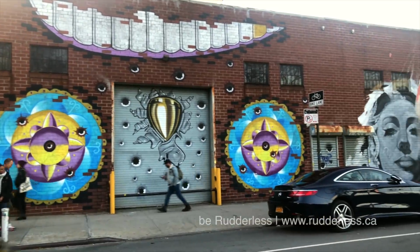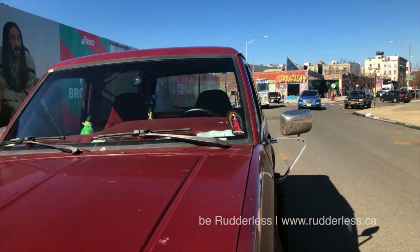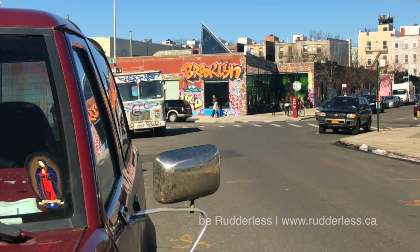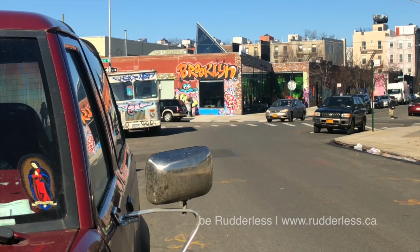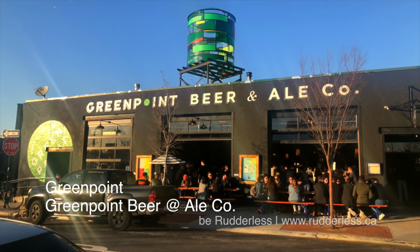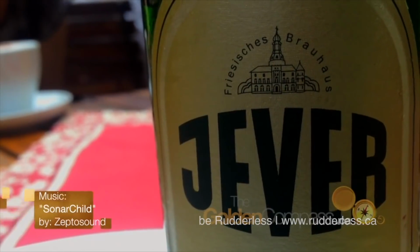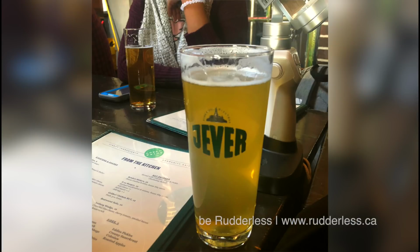Now I'll be exploring more of Williamsburg and this awesome graffiti tomorrow, but for now, it's time for drinks, and we just happened to wander into the Greenpoint neighborhood. The open patio of Greenpoint Beer and Ale was way too inviting to resist. As we pore over the many choices of beer, I noticed a beer I recognized from my time in Germany, in a town called Javert. Good times and plenty of jokes.